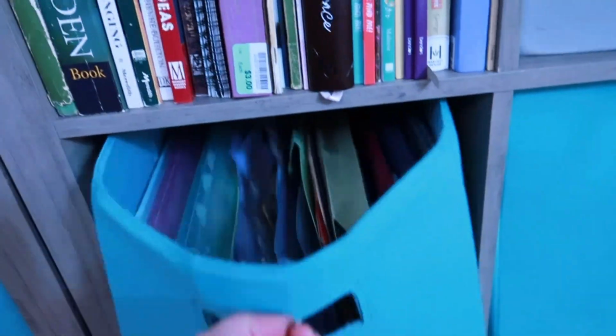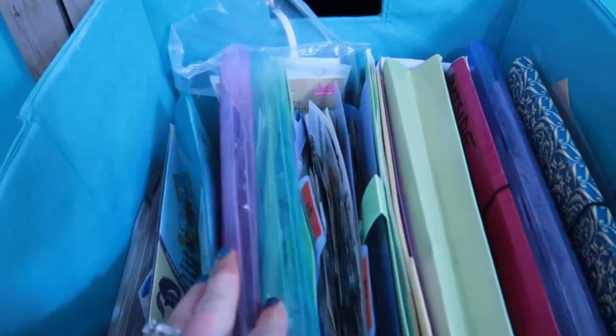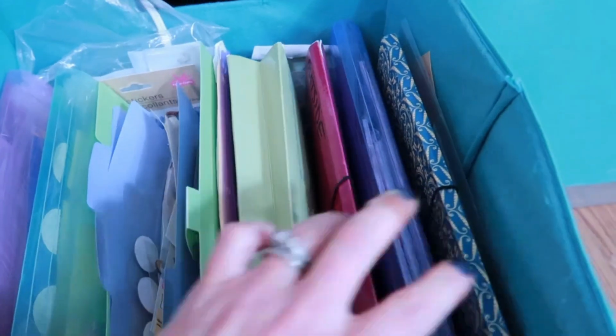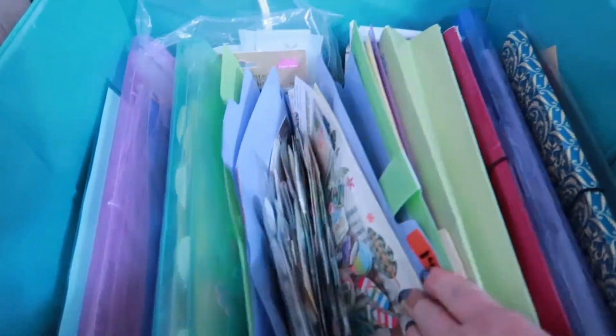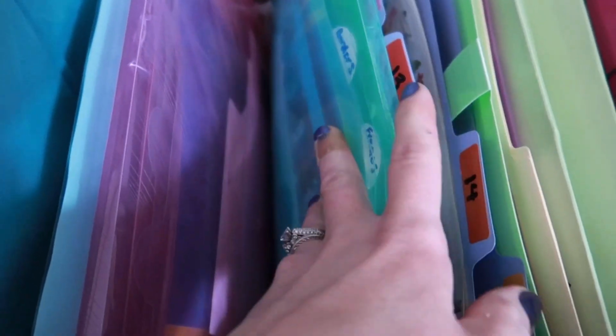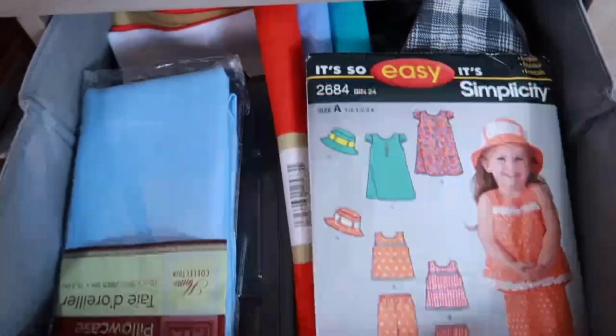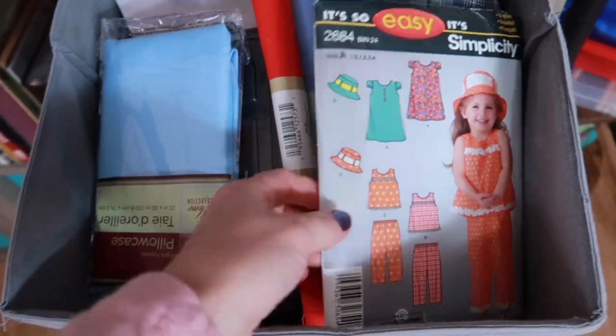All right, so the next cubby here is just all of my stickers. These are literally just all stickers, you guys. I have them in containers. I just kind of separated them like travel. I don't even know. I just have a bunch of stickers from scrapbooking. And then up here is all of my fabric type stuff.